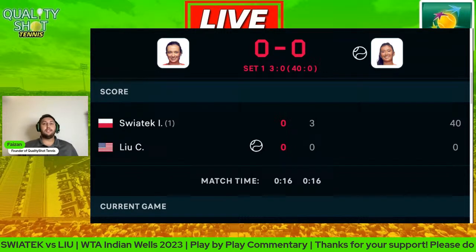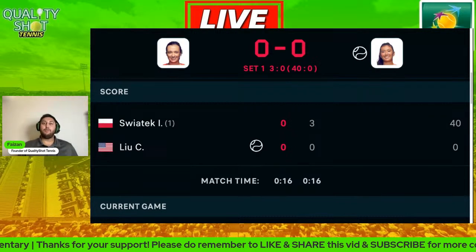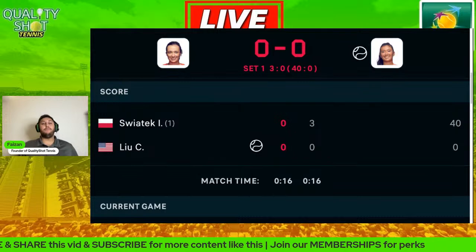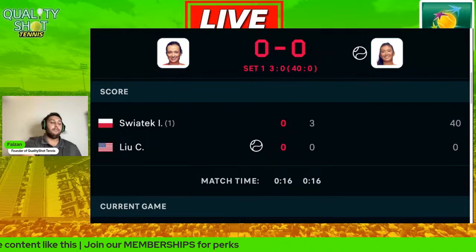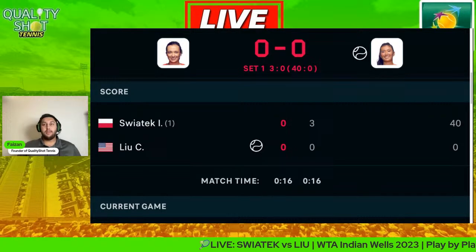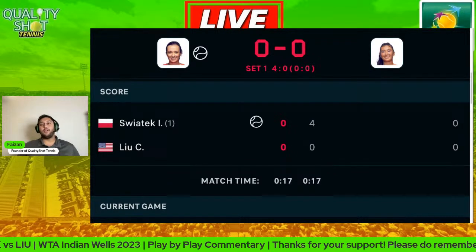Three break point opportunities here for Swiatek to get the double break. It started off looking pretty good for Claire Liu, but it's unraveled big time, and Swiatek is the type of person that can really break your spirit. It looks like she might have done it here. Oh, I thought that was very close to being an ace as she tries to go down the tee from the ad side. A little bit of a sigh to herself. That's not a good sign. She needs to pick herself up here. It's tough in these conditions against Swiatek, the world number 1. But if she wants to have any chance of winning this, she has to really pick herself up. But she unfortunately gets broken again.